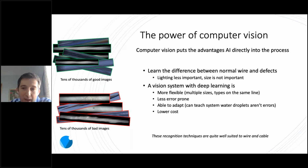And just like the cat recognition, we've trained our algorithms using thousands, even tens of thousands, of images. You can see a tiny sample on the left-hand side of the screen. This means the same algorithm works for all different sizes and types of wire, even different manufacturing steps. Because it's so flexible, and computers have gotten so inexpensive, the sensors are really easy to scale and therefore quite affordable.